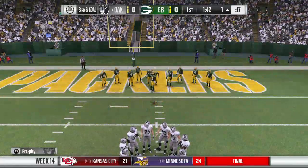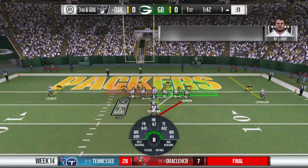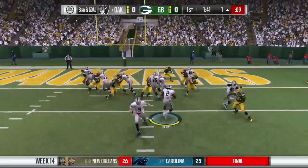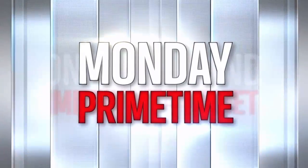I can't imagine we'd see another throw here. Third and goal from the 1. Let's go. Trying to punch it in with Henry. Only a yard there, so it brings up fourth and goal.